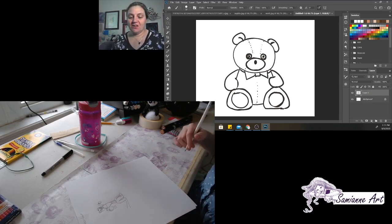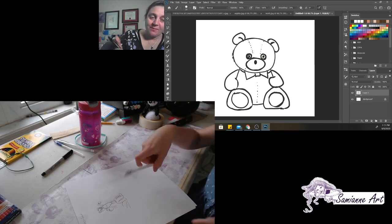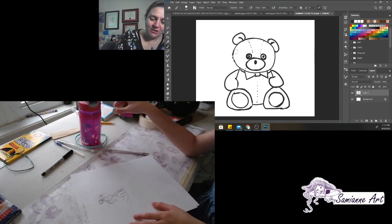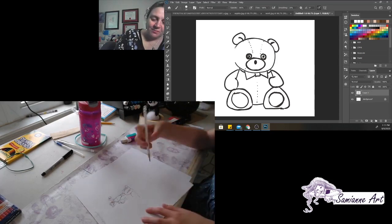So, and then you can do other things for your teddy bear, like if your teddy bear is particular. I'm having a laughter, inside joke laughter there. Poor Hershey.